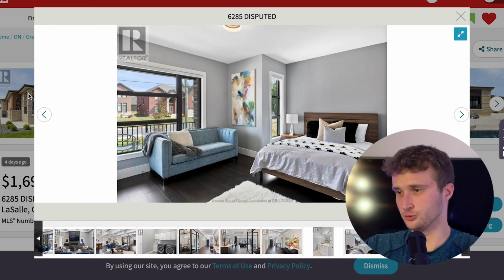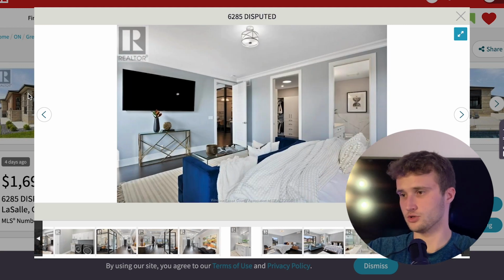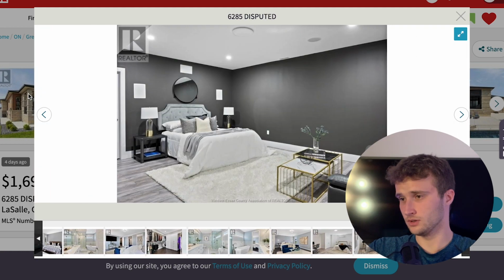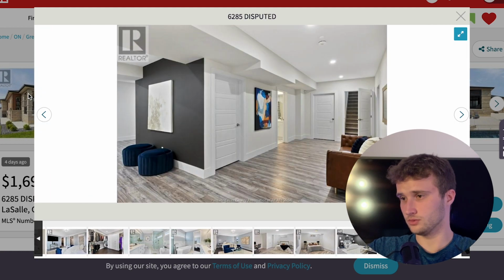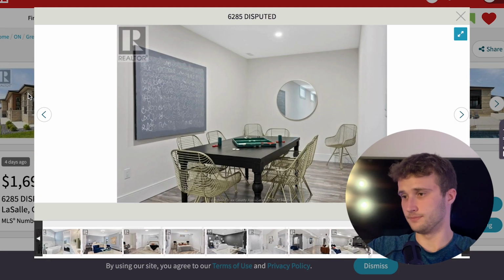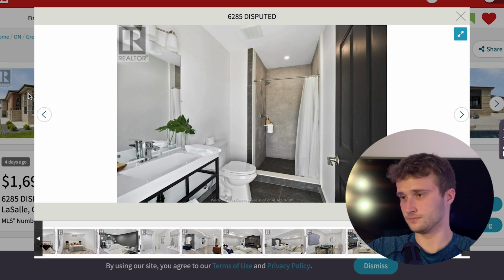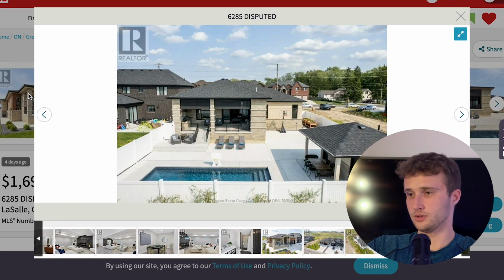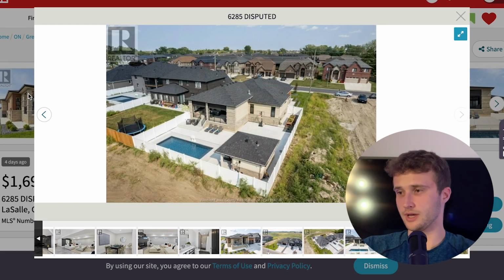Washroom, bedroom, washroom. It's a bedroom with a walk-in closet and a washroom. So yeah, this is the basement now. Yeah, so super nice house, super new. Beautiful pool in the backyard.